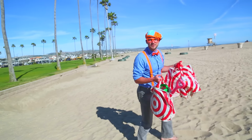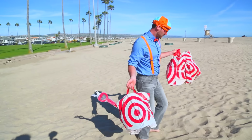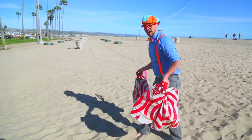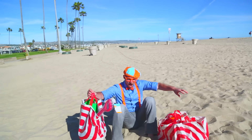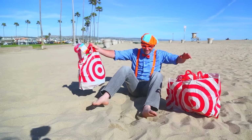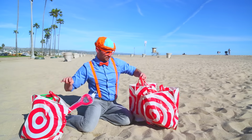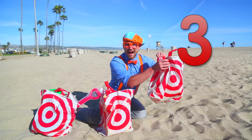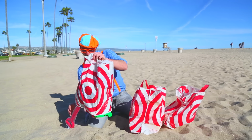Oh, I am so excited to show you all the sand toys that I have. Does this look like a good spot? I think so. Okay, look. Like I said, it feels so good on my feet. Okay, I have one bag, two bags, and three bags. Okay, let's see what we have in here.